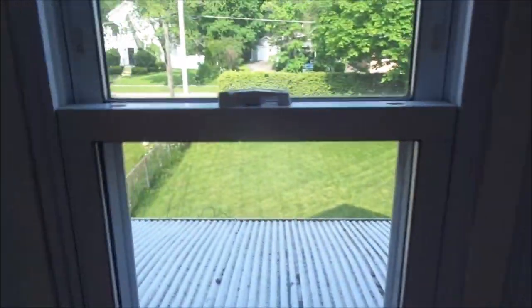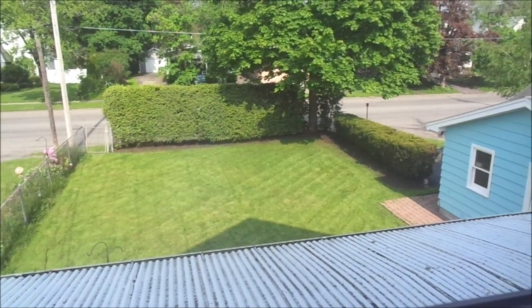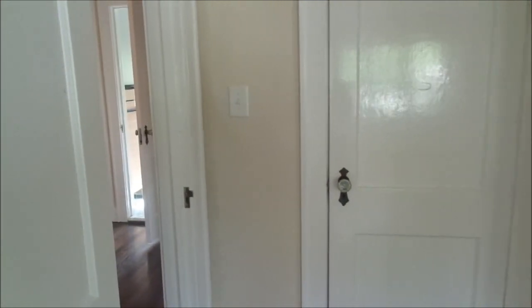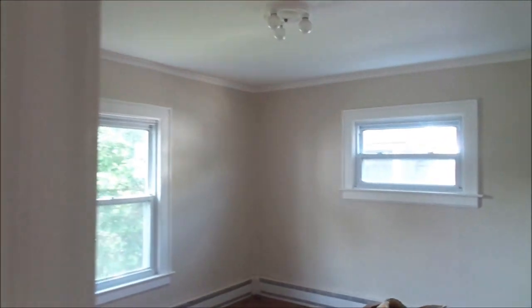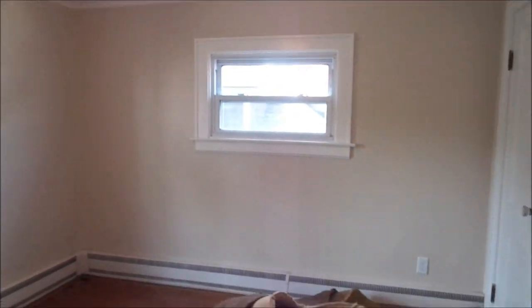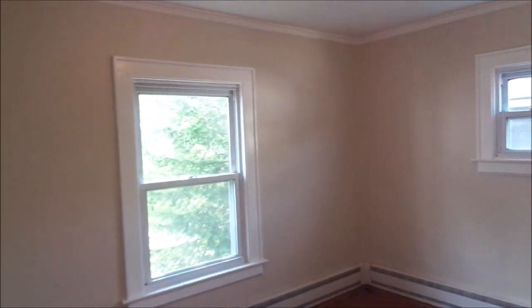So I'm going to take you guys out to the backyard, but that's my backyard. That's my view. Oh my gosh, it's so gorgeous. Okay, so this is Mikey's bedroom. Okay, and then this is Michaela's bedroom. And then that's her closet. It's the same size walk-in closet as Nyla's.